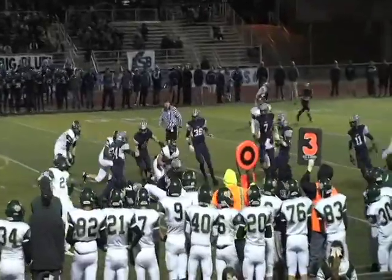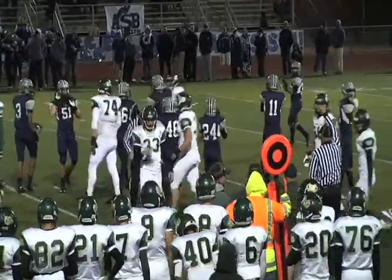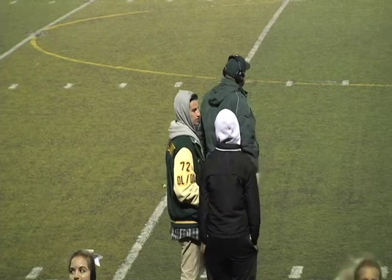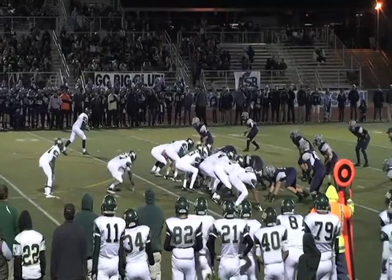Play action. Briskin's going to run this one on 3rd and long. He gets about 2 yards here. It's 4th down. Very interestingly conservative play call there on 3rd and long.